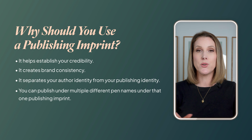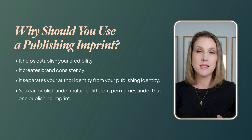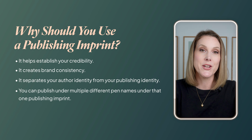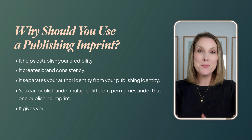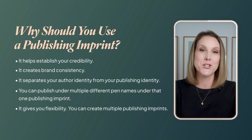So if you're publishing in two different niches, all your books can be published under your one publishing imprint, but they're each going to get their own author page if you've got two different pen names that you're using. And you're not just limited to one publishing imprint. You can create multiple different publishing imprints.